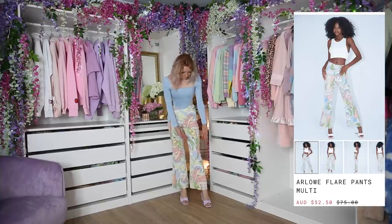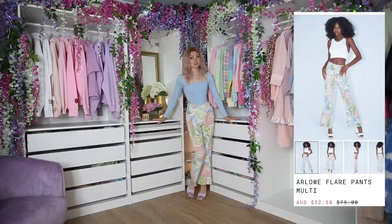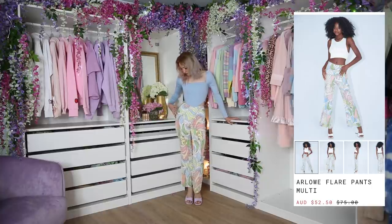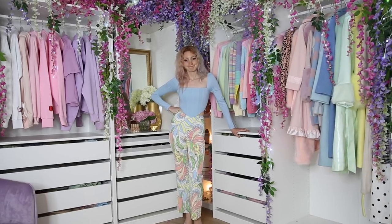And obviously the flare on these stops at my ankles. And for the sake of my modesty, I really shouldn't be showing those for free. So I wish they were a little bit longer. But aside from that, they're perfect. But sorry, I must complain one more time. They don't have pockets.